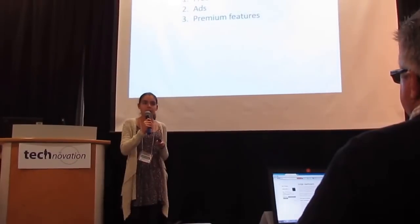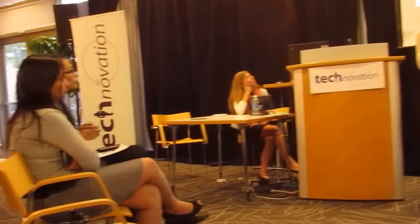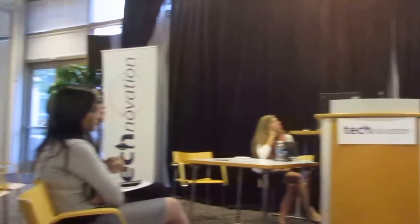So we have decided not to charge money for our app because people are much less willing to download an app that costs money. So instead we will show ads, and we will have premium features, such as a tax support feature that will allow people to view their donations for their tax support for a cost.